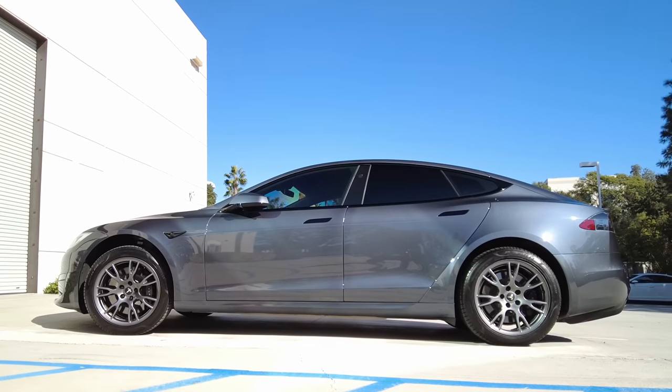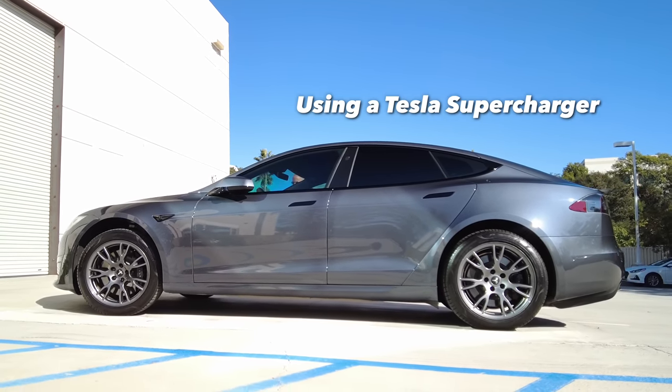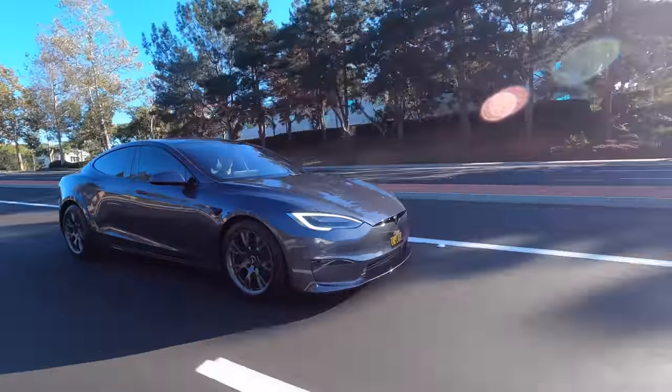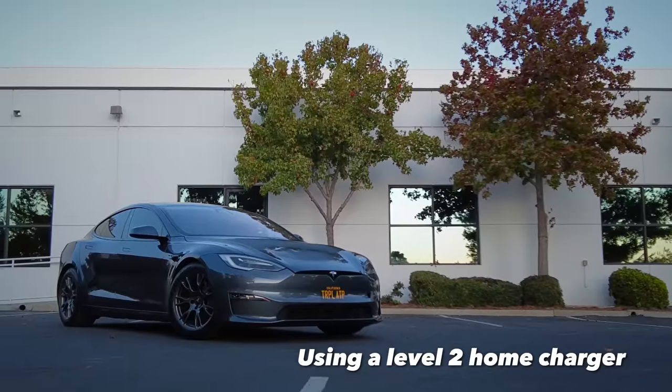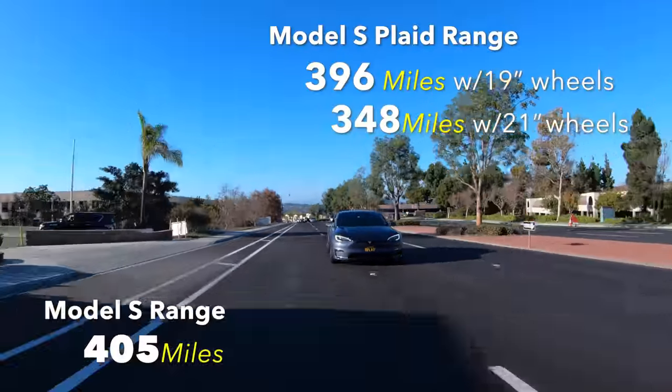As for charging, the Model S Plaid will charge at a max rate of 250 kilowatts. From what I've seen, about an 80% charge in 40 minutes is what you can expect. Tesla says you can get 200 miles of range in 15 minutes. According to the EPA, you can charge overnight in about 8 hours. And here are the EPA numbers for range estimates.